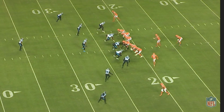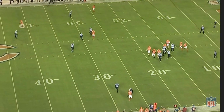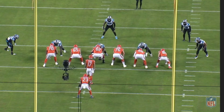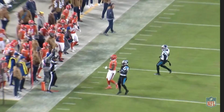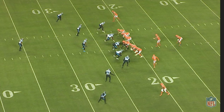What I'm going to call a stop route. To Moore, skymail. Now, not only is it a poor throw as far as the accuracy, but there is no anticipation. And I'm not saying that it's easy. Let's make sure we're really clear with that. It's not easy to play with anticipation and accuracy. But at some point, this has to show up in this offense.